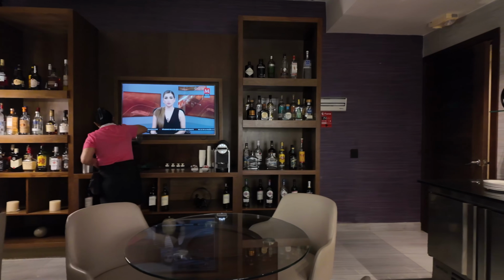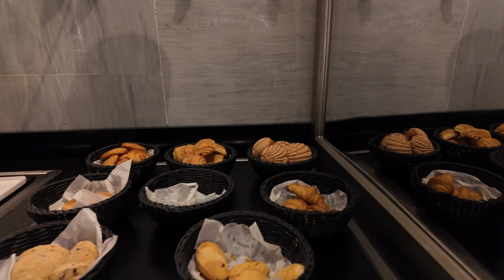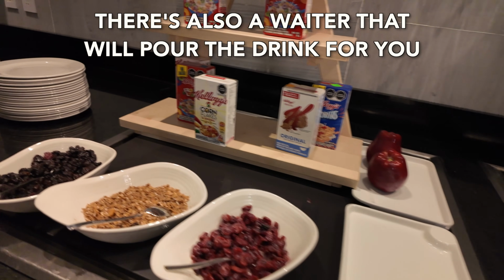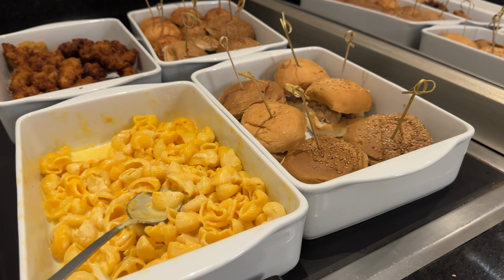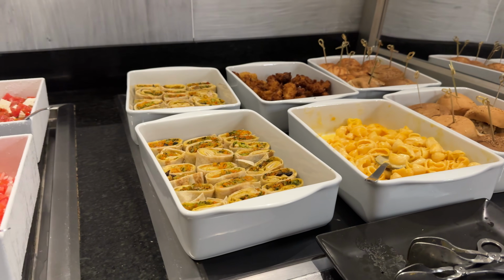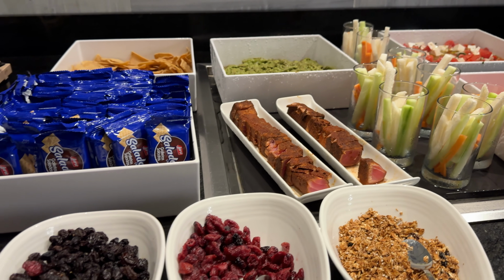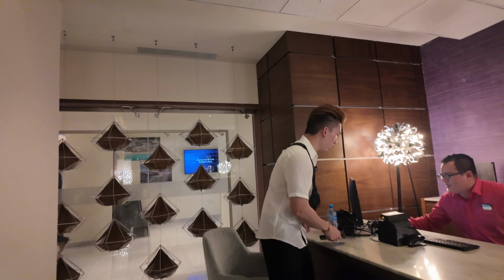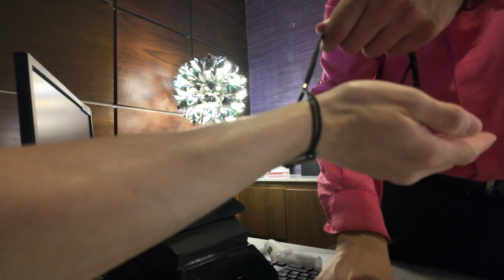While waiting to be checked in, you can snack and drink at the Diamond Lounge. There is no bartender, but you can get the liquor from the bar and drink it. This day, the lounge food selection was not wide because the buffet was closed, but the next day there were many options. Also, their food is pretty good. The check-in process was pretty quick and they give you a bracelet for your key.